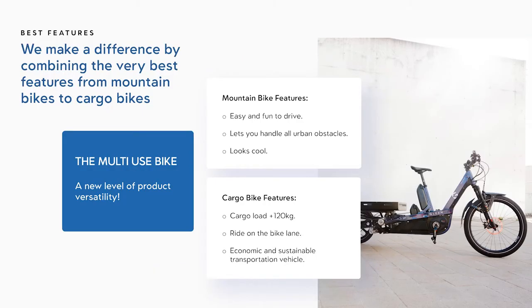So what is our bike about? It's quite unique. It has, on the one hand, a lot of features of a mountain bike, as you can see on the picture. People who drove it, they know it. It's fun and easy to drive. It handles urban obstacles like cobblestone, but also in the rural area, like on a forest street. It can handle every surface the bike drives on. And on the other hand, it has a lot of cargo bike features. So you can load it with up to 120 kilos. It's quite narrow, only 80 centimeters broad, which means it fits on every bike lane, it fits through a normal door, and it is built in a very sustainable manner.